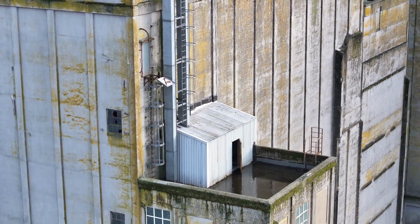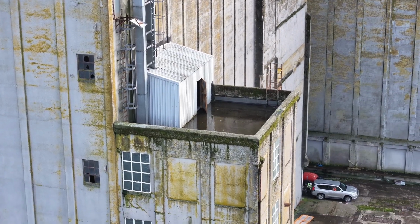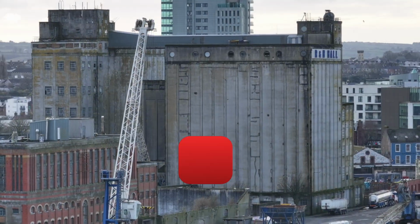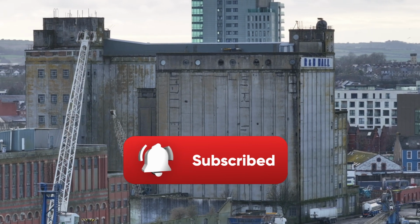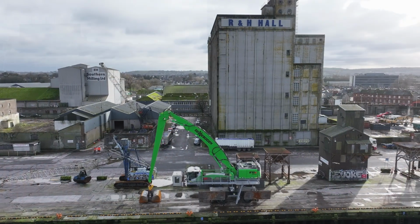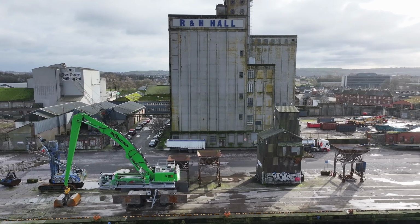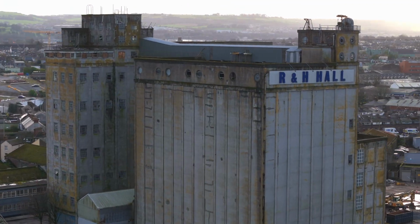The building today still contains all of its industrial machinery, and the OCP has embarked on a comprehensive archaeological recording and conservation process within the R&H Hall complex. The process is painstaking, as some of the machinery in the silos, such as grain dryers, almost match the 33-meter height of the silos. The intention is to put some of this machinery on display in time as part of the overall Kennedy Quay redevelopment.